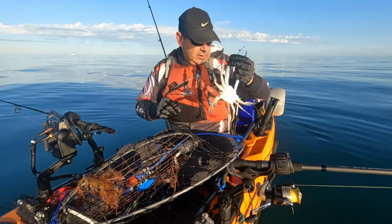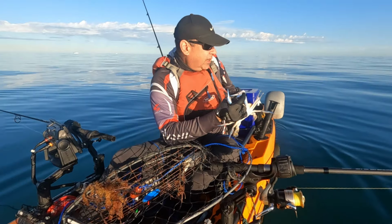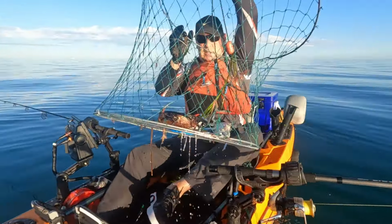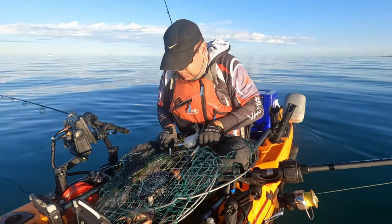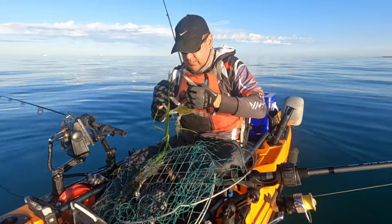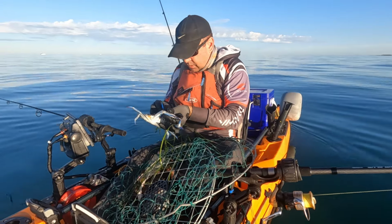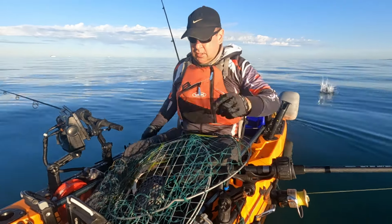Yeah, first keeper, excellent. So hopefully the first of many. Second net. See a rock crab in there and possibly my second keeper. Let's hope. Or maybe not. No, you are undersized.